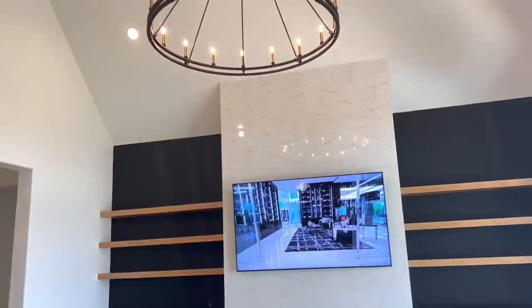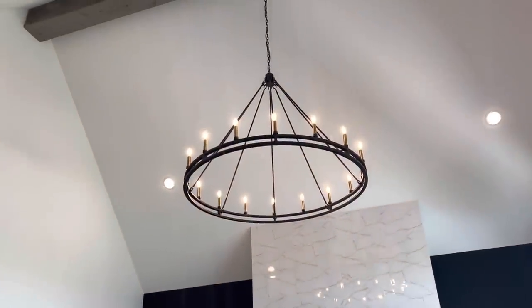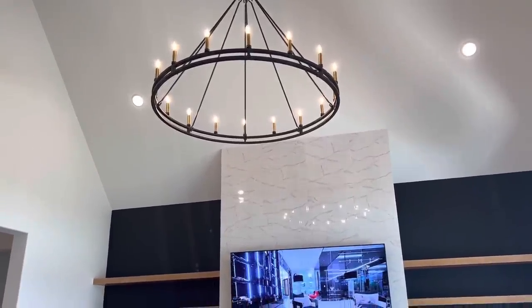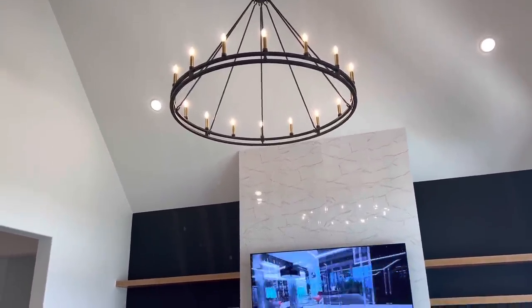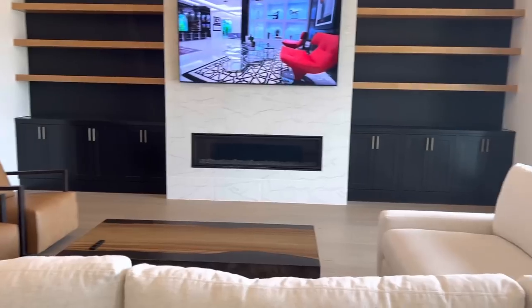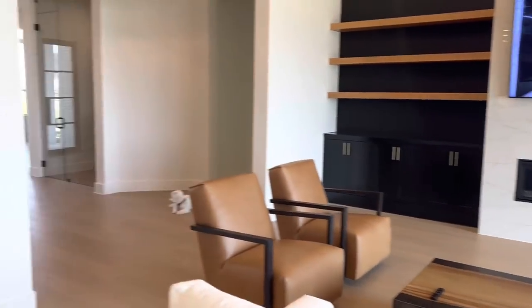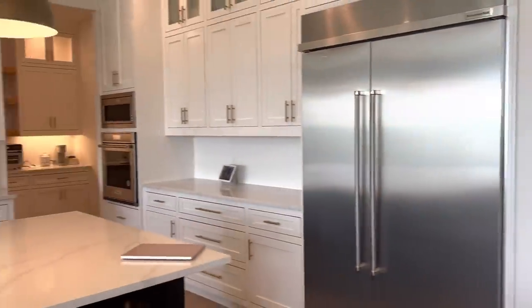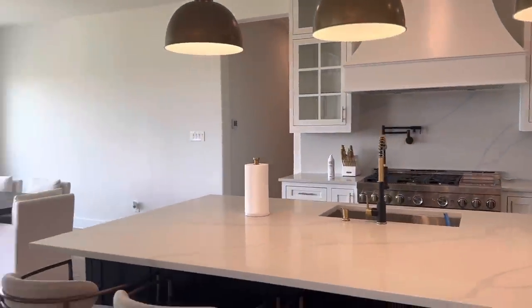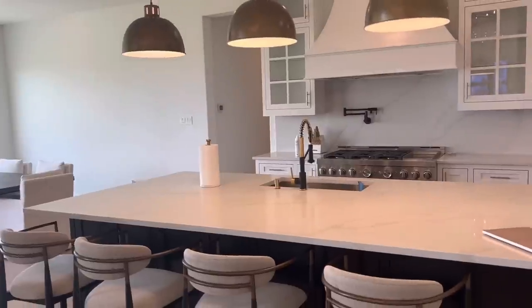And then in here we have vaulted ceilings. So this light fixture, it was not what the builder put in. We actually just changed it afterwards. But this is the living room. And then it's open to the kitchen. So this is the kitchen. Let me just back up so you can get a better view.